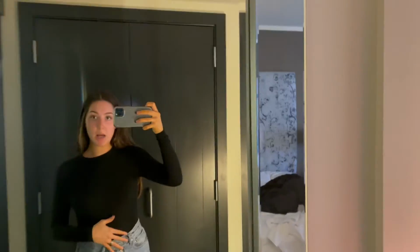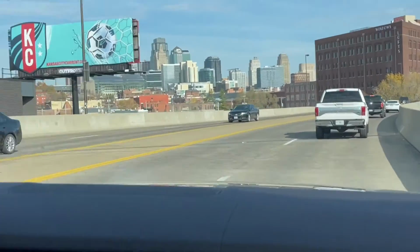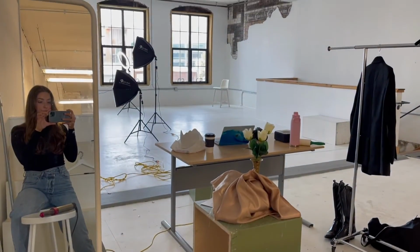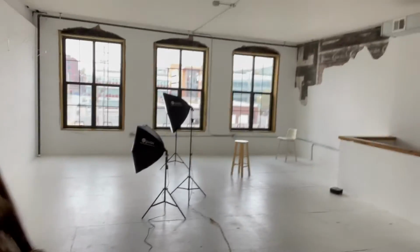I'm wearing socks right now, but I'm just gonna be barefoot. Yeah, this is the first one. Super sleek, simple. We're doing a little bit of a natural makeup look right now, and then when we put my blazer on, we'll be doing dark makeup.